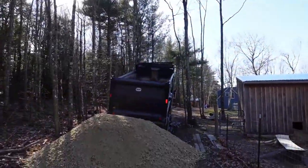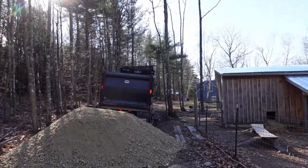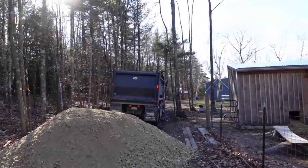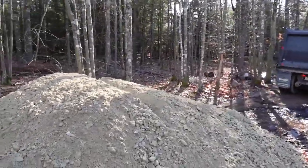Hung up on that tree. All right, load one. Gonna have at least one more coming. Now I gotta get to work moving it around.